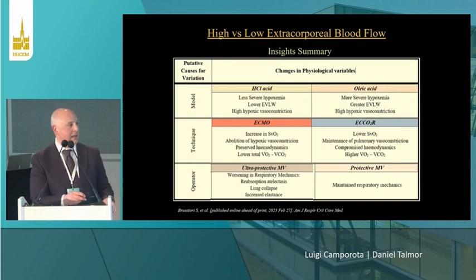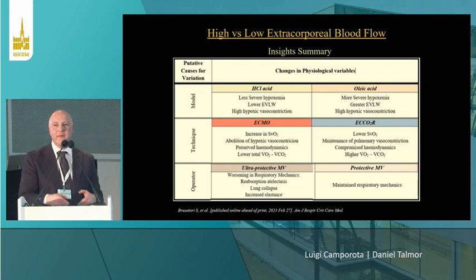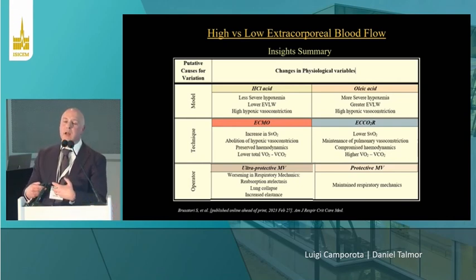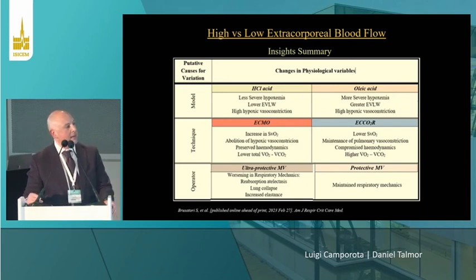to be mainly hemodynamic. And again, there is an effect on the ultra-protective ventilation, and we need to define and agree on what ultra-protective actually means, but there is a side effect of the potential deterioration of lung elastance over time through progressive de-recruitment and worsening of lung function.